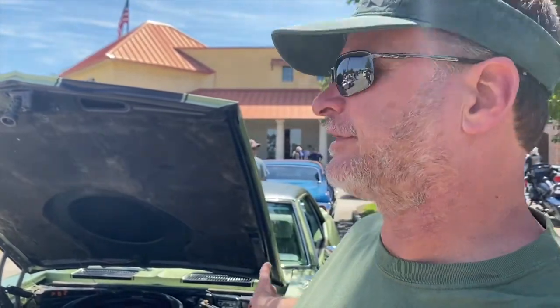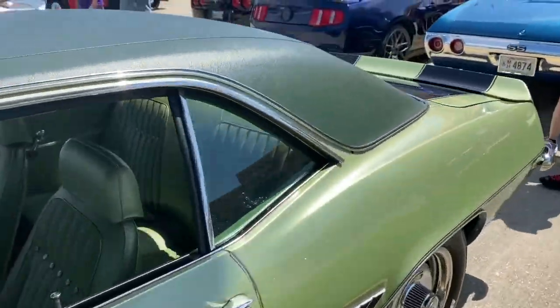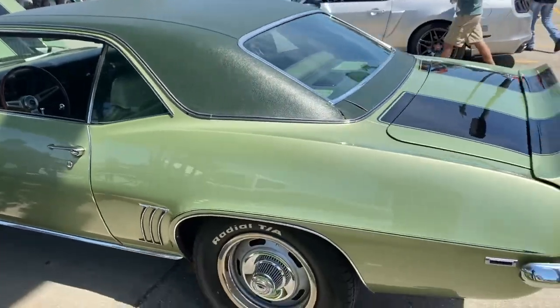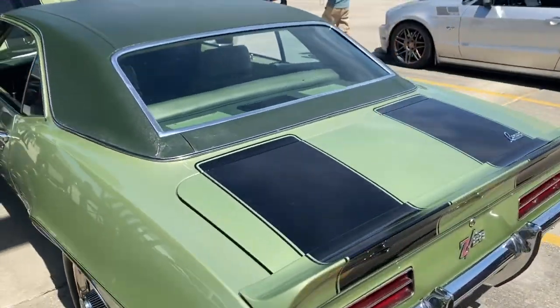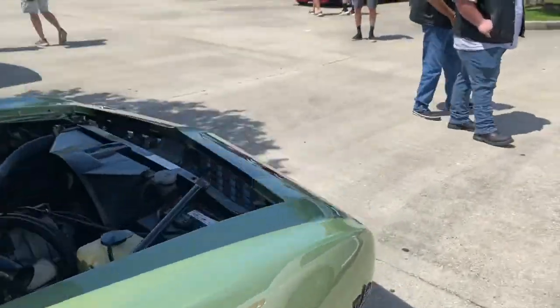A 1969 Camaro Z28. It's unrestored. Bought it in Kentucky about 12 years ago. 75,000 original miles on it. Original numbers matching, motor, transmission, everything in it, you know, front to back. And it stays in the shed most of the time. Take it out here and there. That's about it. Man, it's cool. Thank you.